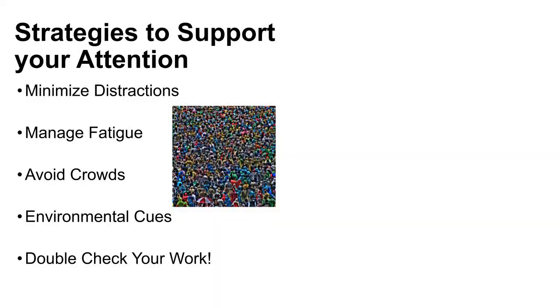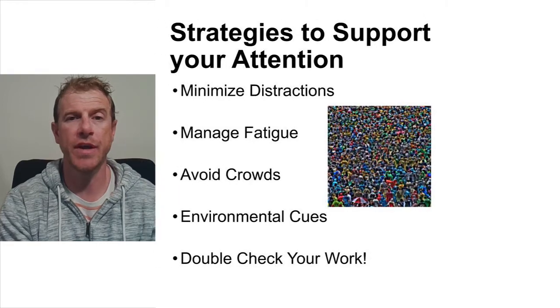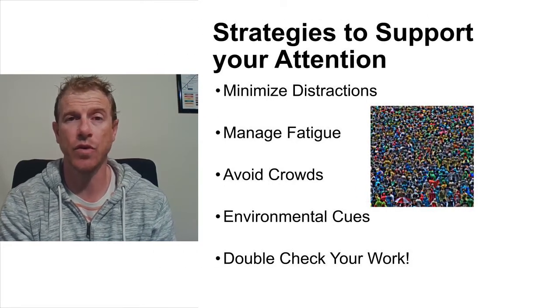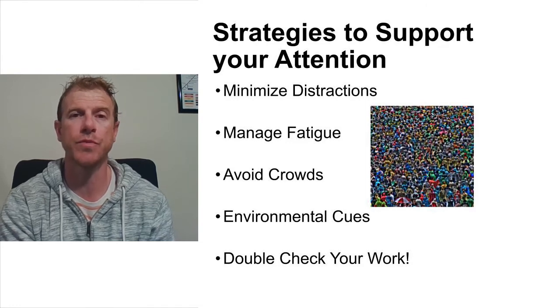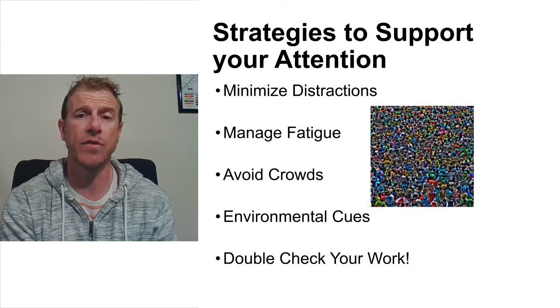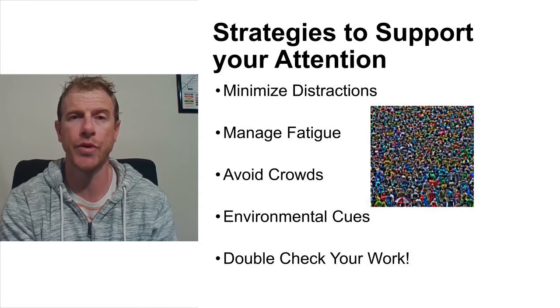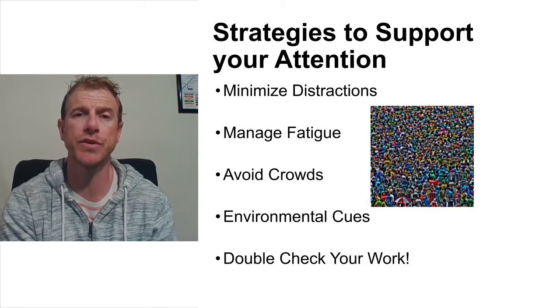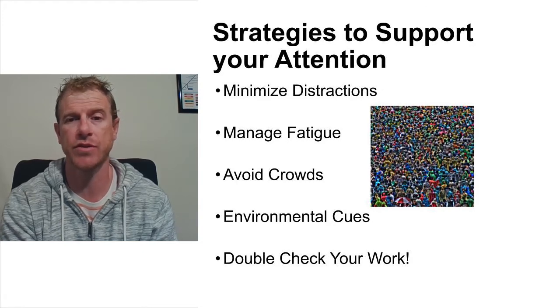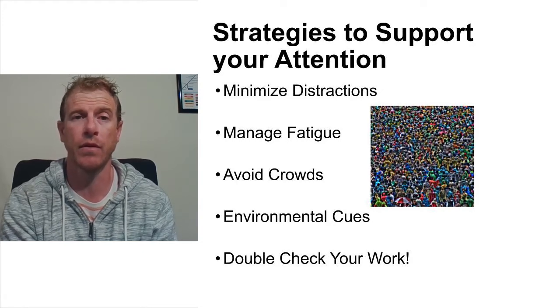Some of the strategies that can help support these attention difficulties are reducing the auditory and visual distractions. This may be done by turning off the TV or music in the background, or maybe you choose to put in a set of earplugs to block out that information. You could turn away from a busy environment or go to a room on your own. You could also reduce the clutter in the environment. This will help reduce the visual information that's being presented to you at once.